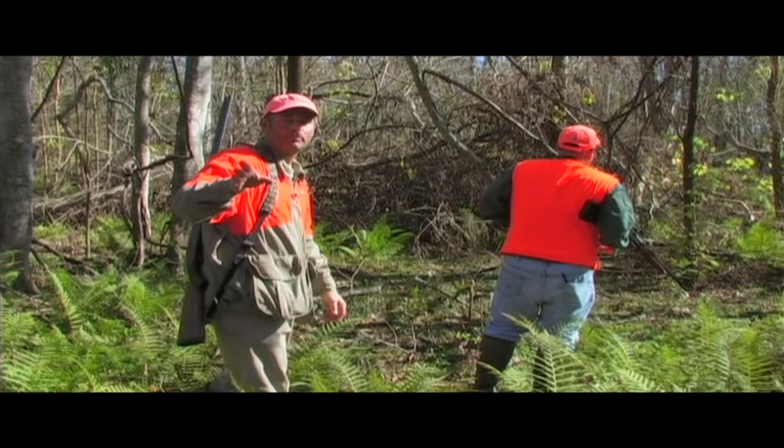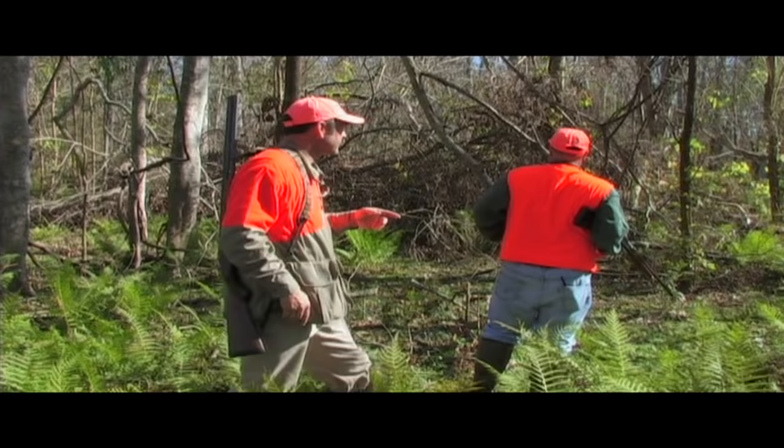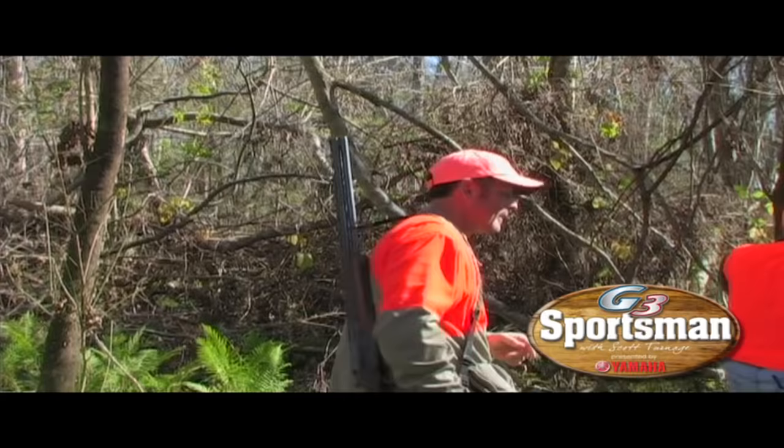Hey, we're going to take a little break, kind of get our wits gathered about us. And hopefully when we come back, we'll have us another point down here in South Louisiana, Atchafalaya River bottom, woodcock hunting. Be right back.